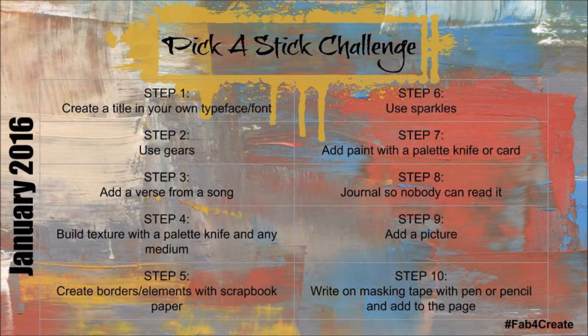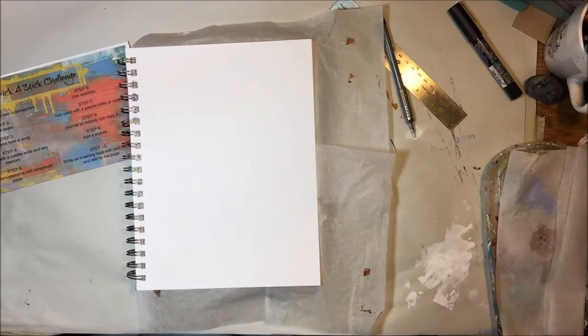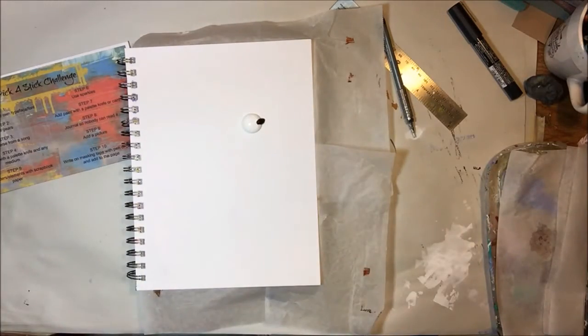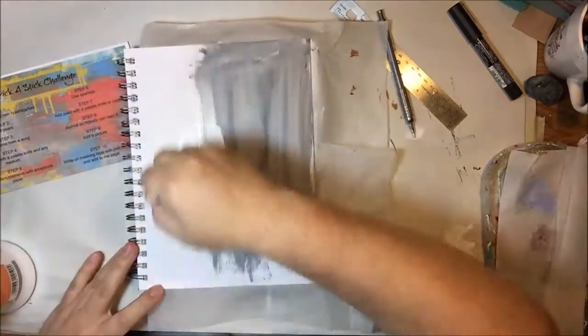Here are the steps. These were picked with challenge sticks. My friends and I are going to be doing this every month. We have a Facebook group that you can join if you'd like to play along. We post the challenge on the first Friday of the month, and then we post our videos on the last Friday of the month. So today I'm showing you what I did with these 10 pretty complicated ones.